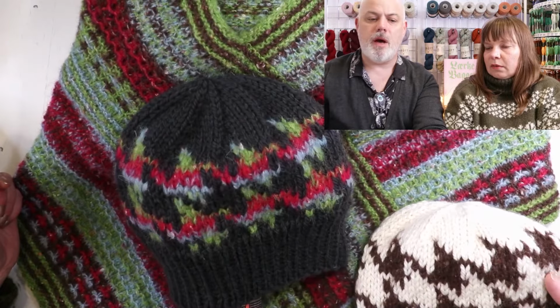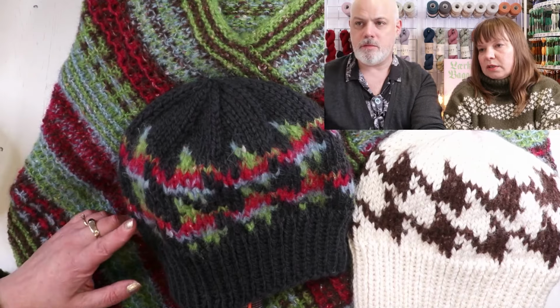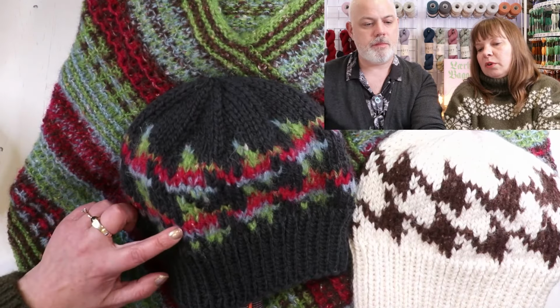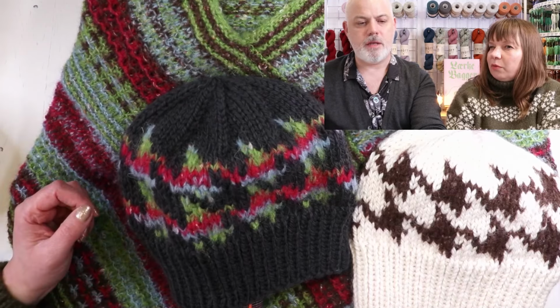It's great. And we're going to have these patterns up as well, and maybe a video on it, aren't we? Yeah, we're going to make a course in the stranded colourwork, and what's really good is that you can then do it in chunky, so it works out really easy.